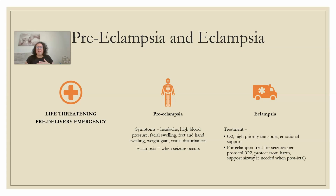Facial swelling, face and hands can swell. We talked about that pitting edema, when you push your finger in for a few seconds into their leg and you release it, there's a pit where your finger was. Weight gain, mostly from the extra fluid causing the swelling. Some visual disturbances like some floaters or lights in their eyes. And those are the symptoms of preeclampsia, which is a pregnancy-induced hypertension.